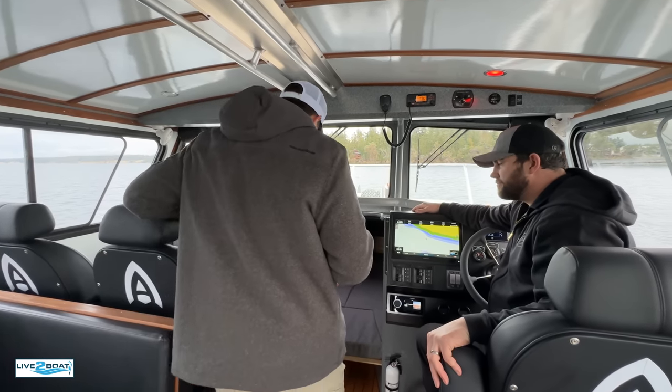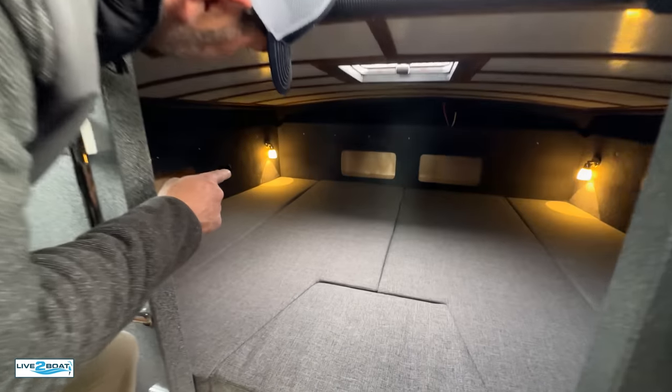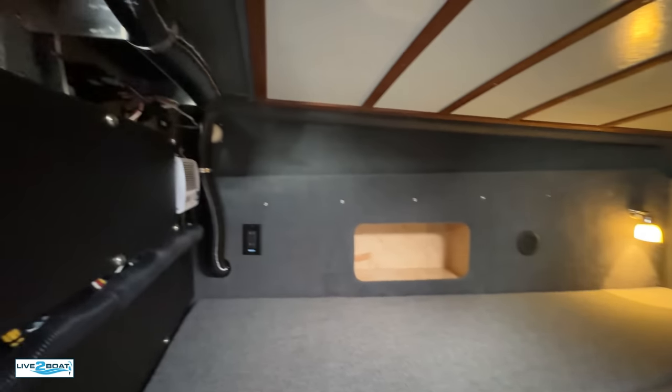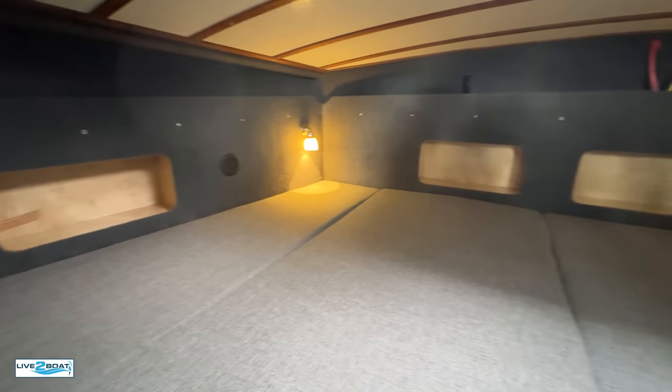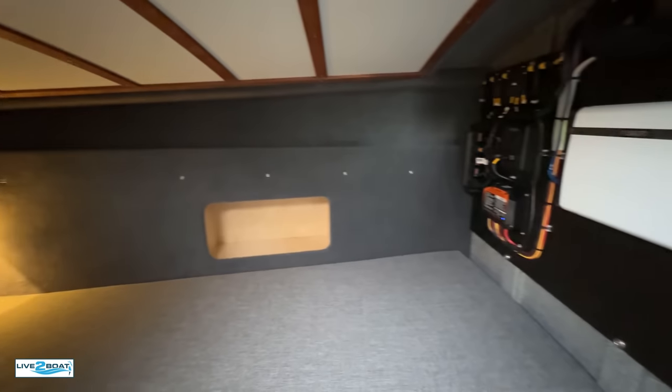They've got a massive cuddy up here, Joey, with tons of room. Got lighting, 110 outlets in here. Got your diesel heat in there as well. A little storage there on the sides. You can see hunkering down in there. Camping trips in Southeast Alaska.